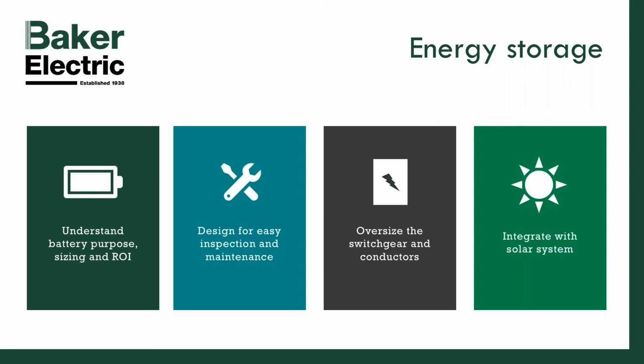So those are all things to consider. And then lastly is the integration with solar systems. Depending on whether the goal is to provide the best return on investment, in most cases that would just be a solar photovoltaic system coupled with a storage system if you have the demand profile for it, and that would typically give you the best return on investment.